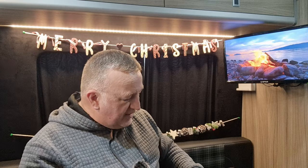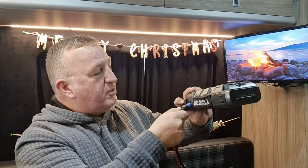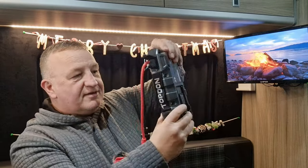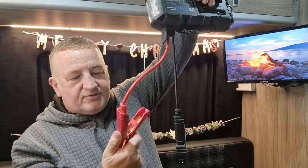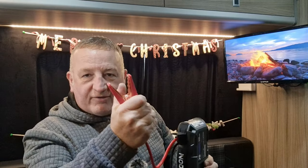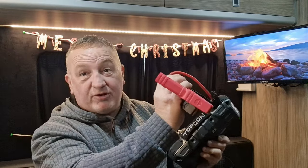Again, it has a set of leads with it, and these leads are absolutely brilliant. Now, if you look at the end, it has one flat side. These are polarity sensitive, so you can only plug this in one way. You don't want to mess around getting that wrong. If you look, one lead is longer than the other, and that's to stop them touching each other, really. They're absolutely a brilliant construction, really strong, really have a good grip, which is what you would need when you're putting it on your battery. But very well insulated. It's a hard plastic on there as well. It doesn't feel cheap. This feels like a quality product.